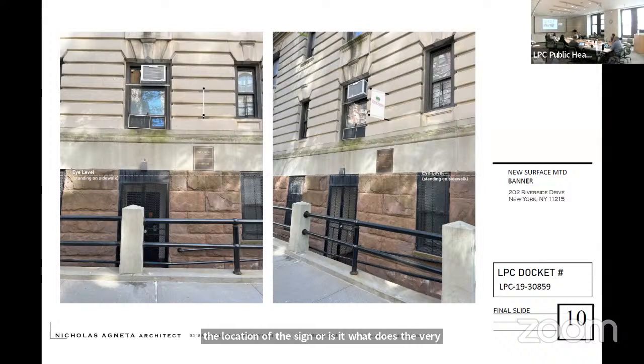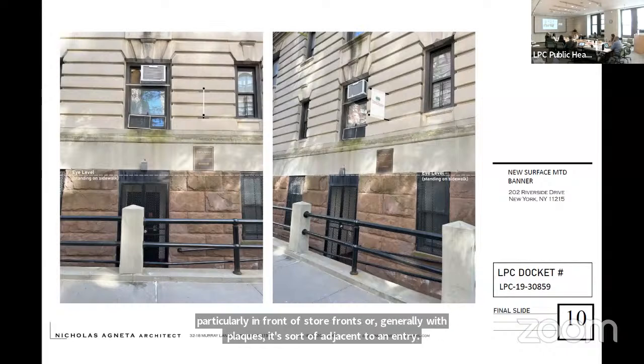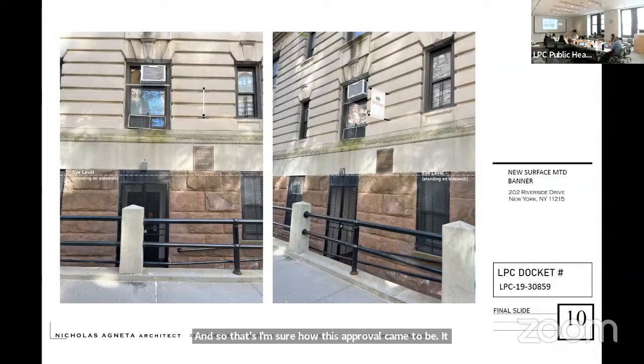So the staff can approve plaques and signs that are in traditional or typical locations for signs, particularly in front of storefronts, and generally with plaques, it's adjacent to an entry. And so that's, I'm sure, how this approval came to be. It was adjacent to the entry. It was moved up to the flat stone, which may actually be easier to repair at some point in the future than the rusticated stone, and probably easier to install. So there are a number of types of plaques that can be approved by staff, and this is similar to them, except that the location is not eligible for a staff level review because it's in this upper location. Although I think there's some explanation and benefits to that. And then similarly with the banner, the staff cannot approve banners that are not associated with storefronts.